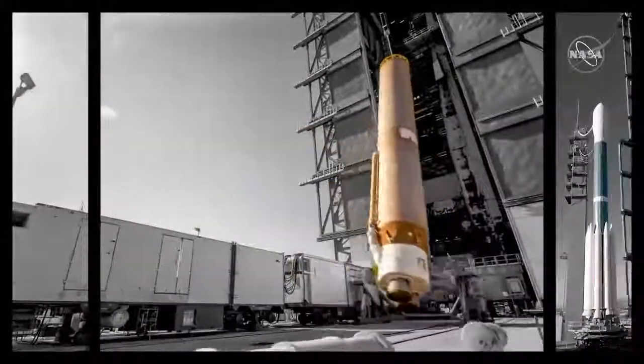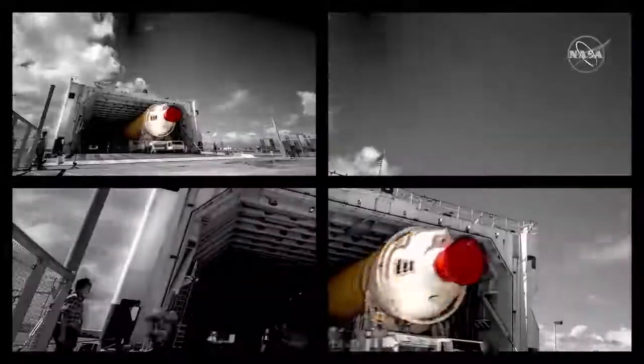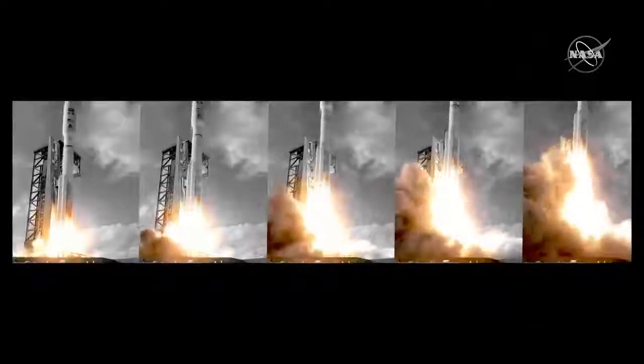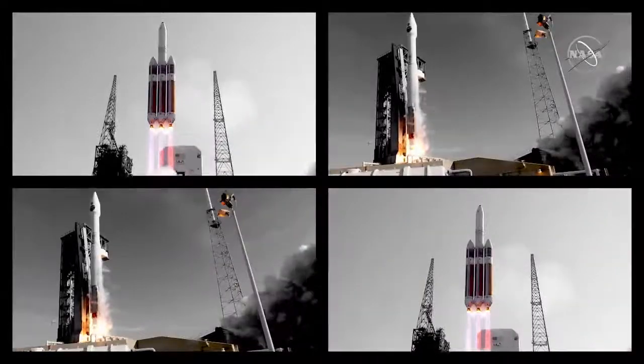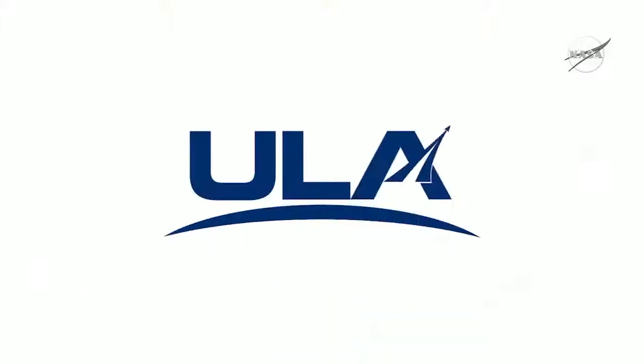Launch director. Launch vehicle is ready for launch. We have ignition. You have permission to launch. 1 and liftoff. Liftoff of the United Launch Alliance Atlas V rocket. Mach 1, execute, and we have an indication of spacecraft separation.